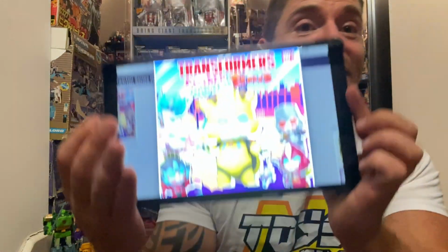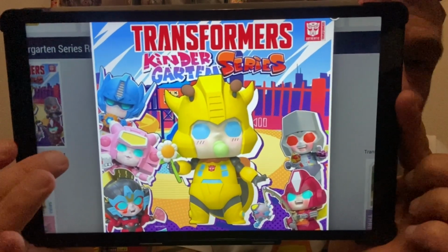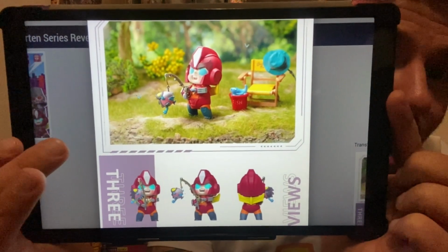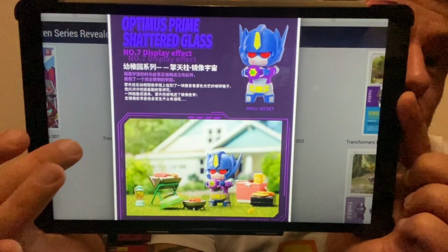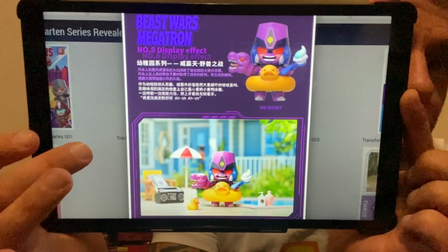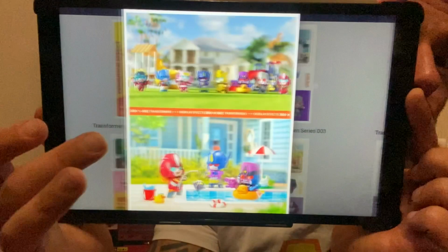Right, moving on to something that I thought was a joke. I just didn't think it was what it is. I thought it was a new thing aimed at kids, and it's not really. It's Transformers Kindergarten series, and yeah, honestly, this is a legitimate thing. So we've got Hot Rod there fishing, but he's got a baby shark to come. There's a whole abundance of these. There's Shattered Glass Optimus Prime. They just seem to have picked the most random characters. Beast Wars Megatron with his rubber ring. Nemesis Prime. There's quite a few of these.